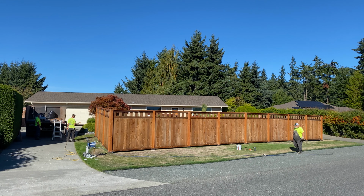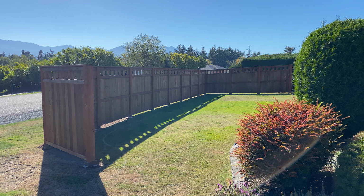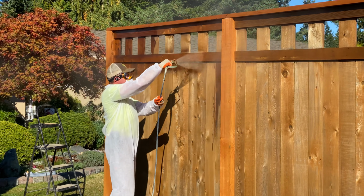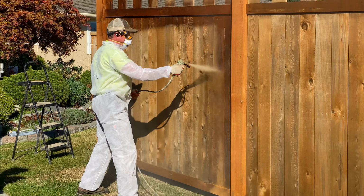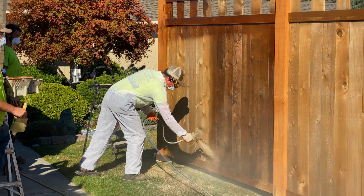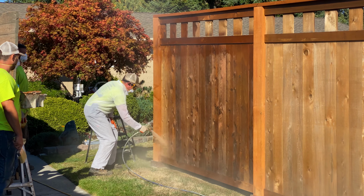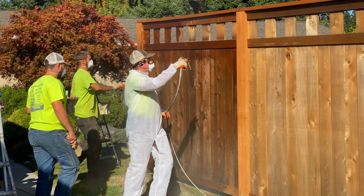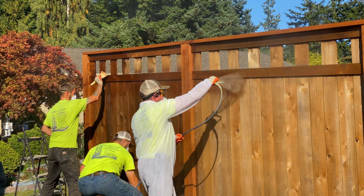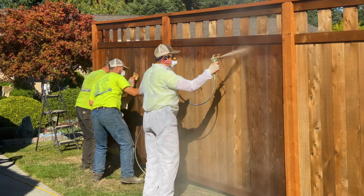It's sunny, dry, in the mid to upper 70s with a light breeze. Perfect for applying sealer. And they're going to be spraying it on, so we moved all of our outdoor vehicles about a block away, upwind. And the work begins. Teamwork.